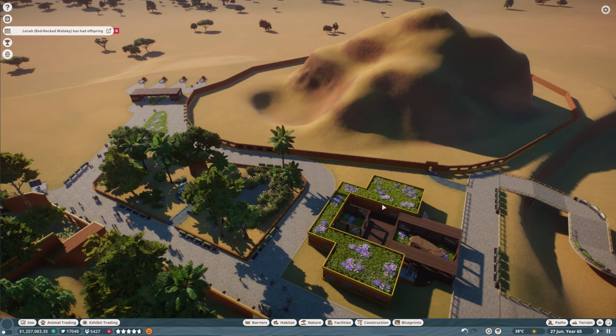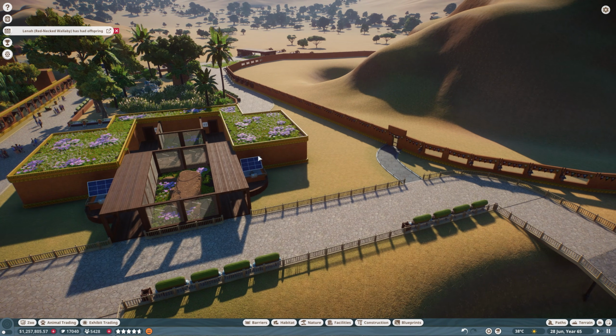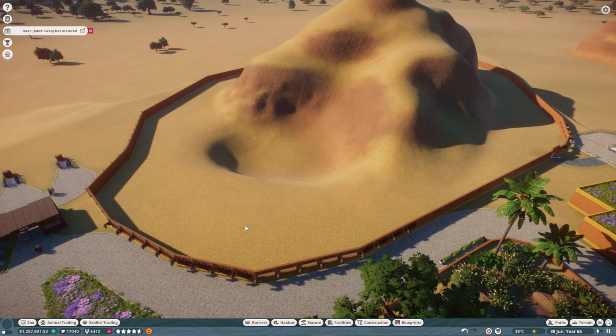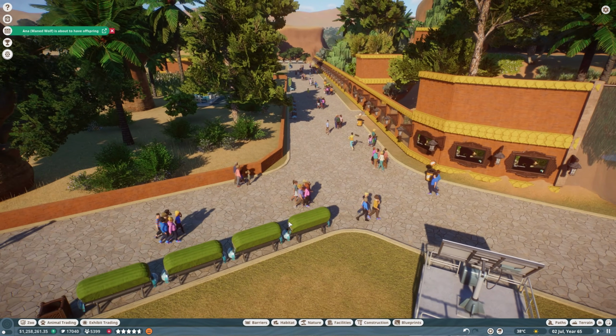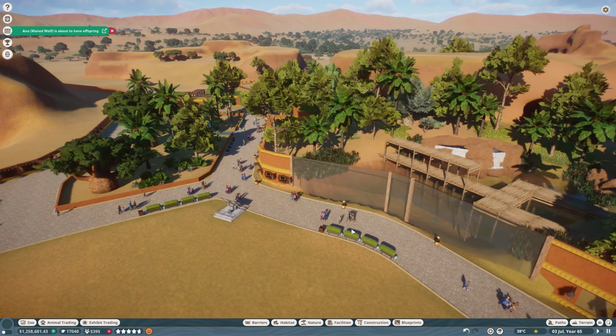And basically where the keepers are going to access it is through here. So it's actually really close to them from the keeper hut in here to the habitat over here. I think it's a pretty good location for them. So hopefully it won't take them long. Oh, you can also see that we've got all our guests coming through. So it's definitely worth having an entrance on this side because it attracts a lot more guests through here already.